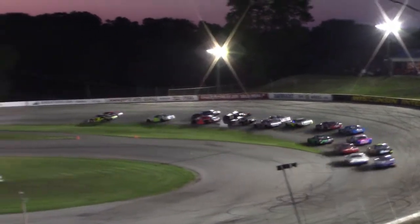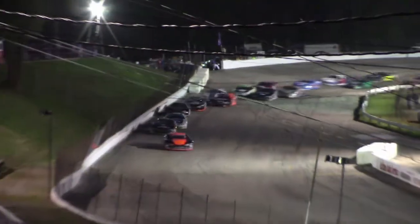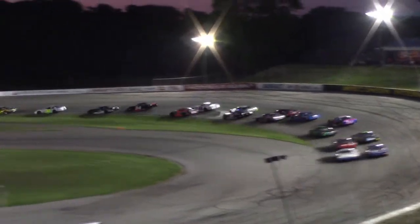Will it be Bennett or will it be the Mavericks? Sawyer efforts coming off of 2 top 5 finishes. Bennett the winner here on night number 1. Those 2 faced off, then they face off. Now it's Bennett on the outside to the lead for lap number 1. Efforts may have his hands full here shortly.